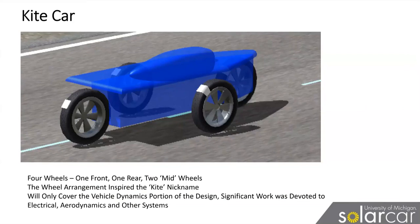I'm only going to talk about the vehicle dynamics portion of this design. Obviously, to do a solar car and evaluate its performance, there's a lot of work that goes into electrical and aerodynamics and other systems and making things happen. But I'm just going to talk about the vehicle dynamics part here, mostly because I don't know much about the others, but mostly because that's what we did with CarSim.